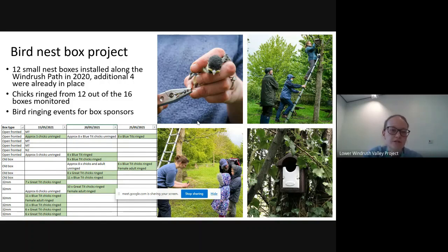We purchased 12 of the smaller nest boxes, and I haven't actually included a photo here, but we put 2 little owl boxes up as well. And these are along the Windrush Path in Stanlake. We had 4 old wooden boxes that were already in place, but we installed the additional 12. And then unfortunately, we weren't able to get out and run a session in May 2020.